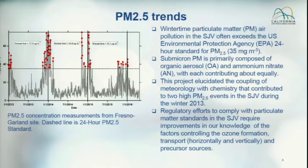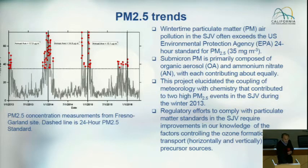So in this plot, we show the PM2.5 averages over several years, from 2013 to 2016. I believe a similar slide occurs in Chris's talk. The red dots show daily average exceedances of 35 micrograms per cubic meter, and you can see that all of these occur during the winter months. This is the time when you have very low mixing heights, as well as weak advection in the valley, allowing buildup of various pollutants to occur.